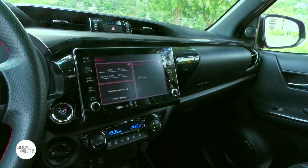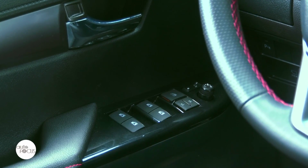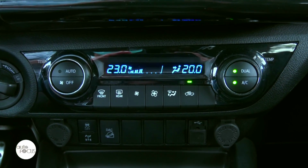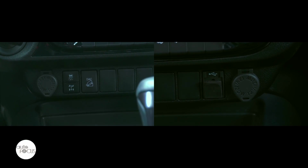Other comfort and convenience features include smart keyless entry and push start system, power windows with auto up and down function and jam protection, speed sensing door locks, dual zone automatic air conditioning, cruise control, 2 12-volt accessory outlets.